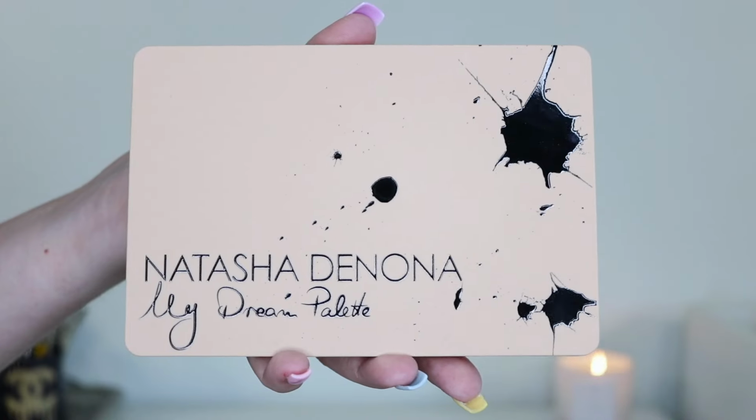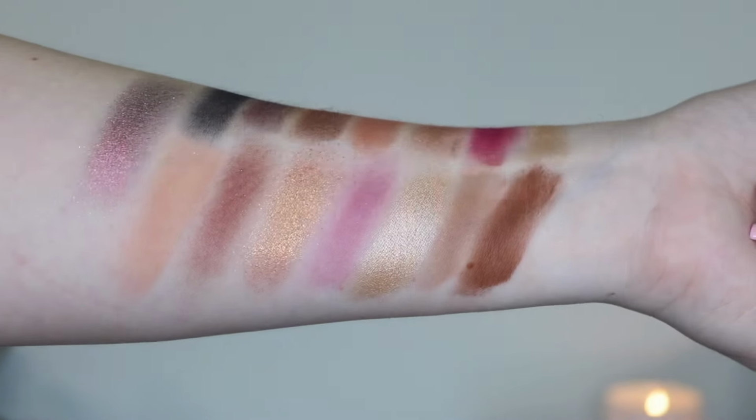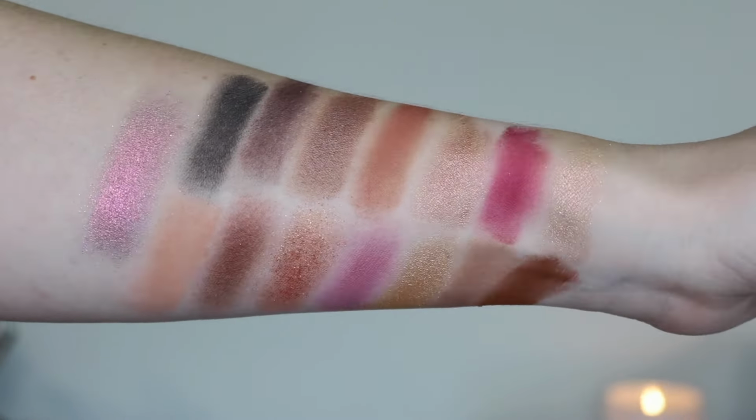Another palette that I feel like may be a dead giveaway, Natasha Denona, My Dream. Of course I had to have a Natasha Denona palette in here because I love Natasha Denona so much, but I feel like the My Dream palette is very dreamy. That's cheesy, I know, but it is so dreamy. Of course you have neutral shades in here. They lean a little bit warmer, but you do have some browns over here if you don't want the rich peaches. You do have a deep shade over here. Of course you have Babies, which seems to be more of a topper when I try it out on my finger. You have Spontaneous, which is a little bit lighter. Thrill, which is like kind of a traditional gold.